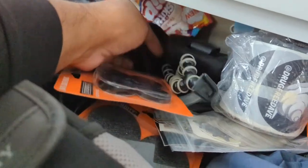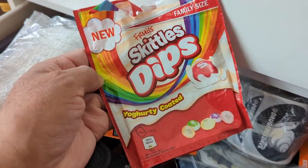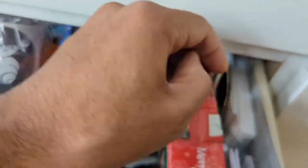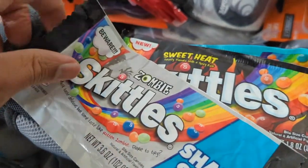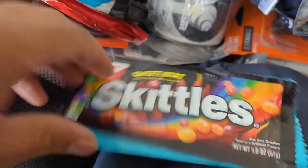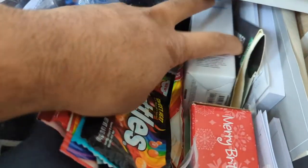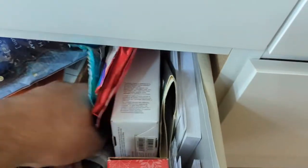What else do we got down here? Oh, also I collect Skittles packages. So if anyone has any unique Skittles packages, and you just want to get rid of them, feel free to send them to me. Where are the other ones at? Zombie Skittles. Sweet Heat. Freeze Pop. To get all these together. Okay, I think that's it.